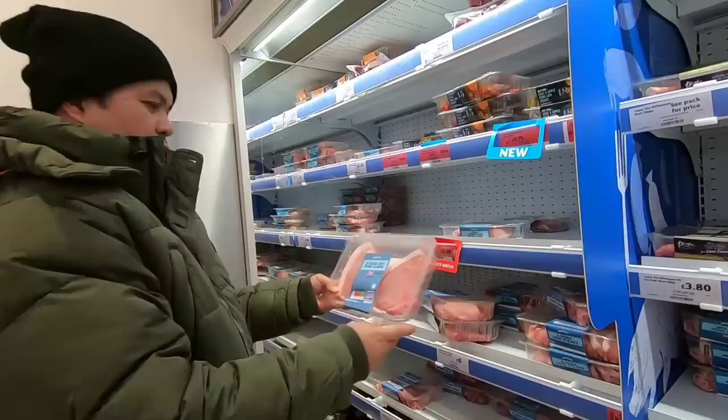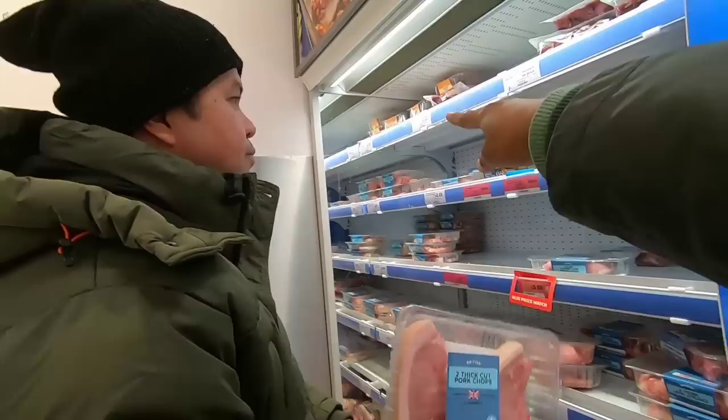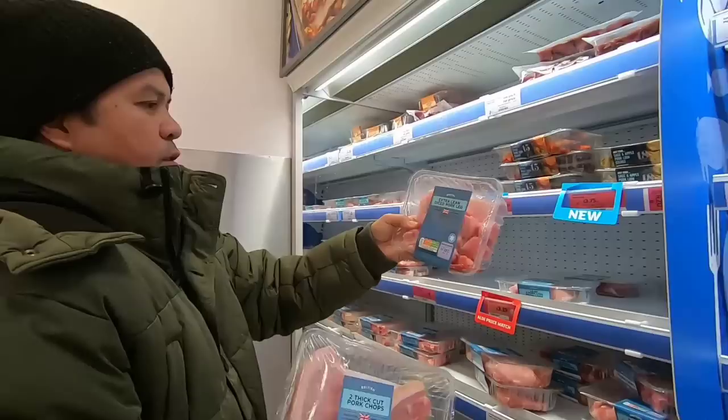How about this? It has pork chop fat. I can clearly see this is a little bit. How about that three pounds? You can make pork curry. Nice. Yeah, for yourself, nice, because I'm not eating pork. I know, but three pounds only.